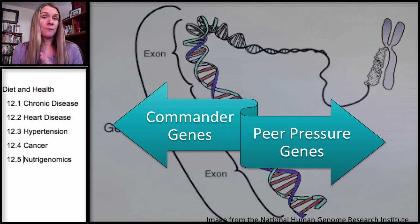Then there are the peer pressure genes. And these genes are a little more wishy-washy. They're influenced by their surrounding environment, meaning that your diet or your environmental factors can actually influence these genes. So these are the genes we're talking about with nutrigenomics. They can be influenced, they can be activated, turned on, or turned off.